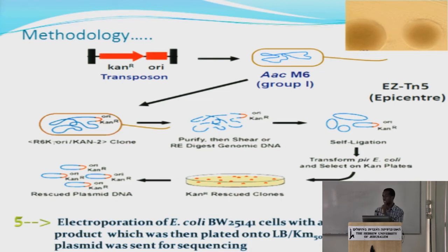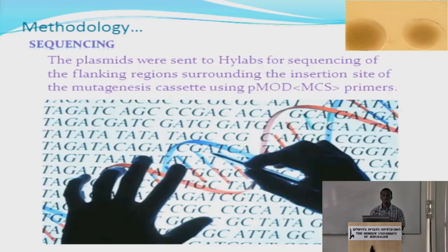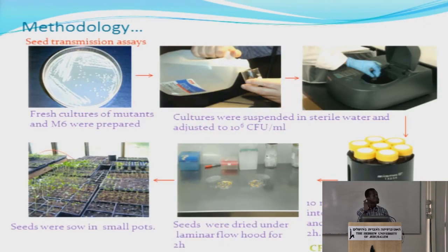electroporated into E. coli cells. And these products were plated on LB with kanamycin, and the plasmids were purified and sent for sequencing. For the sequencing, the plasmid was sent to iLab for the sequencing of the flanking regions surrounding the insertion site of the mutagenesis cassette using the pMOD primers.